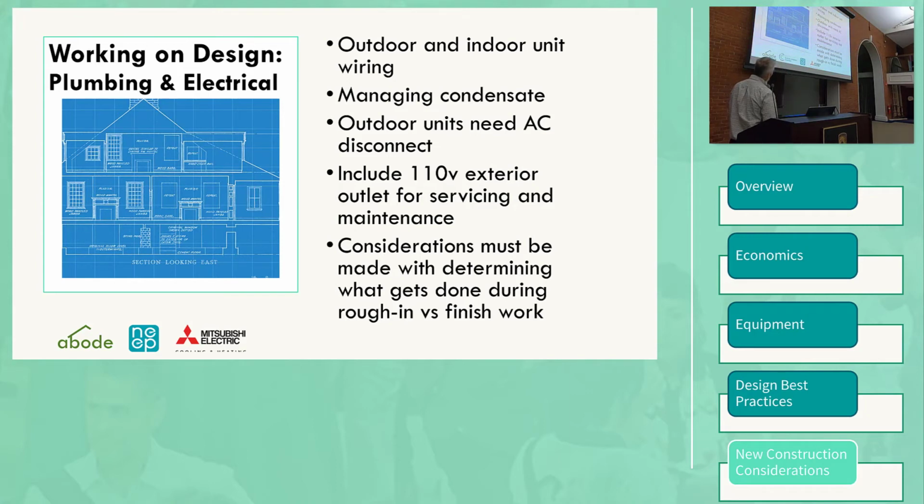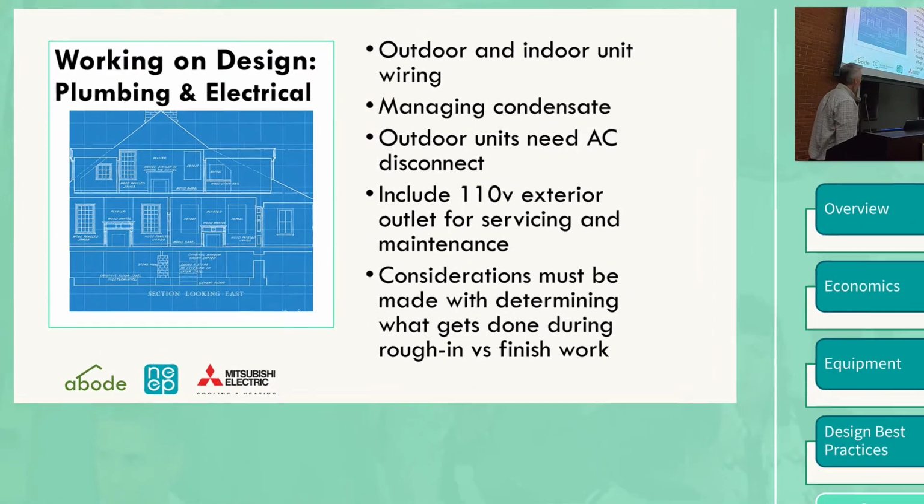One of the code requirements in the middle of these bullets here is having a 110 volt outlet nearby. I think the code is within 25 feet to allow for servicing. So when somebody's servicing the unit, they're running a vacuum pump or some other piece of electrical equipment or lighting, they may need to have an electrical outlet there. Code requires that there's an electrical outlet in proximity to the outdoor unit. And of course, there are minimum distances from any flammable items, propane tanks or natural gas vent lines or that sort of thing.